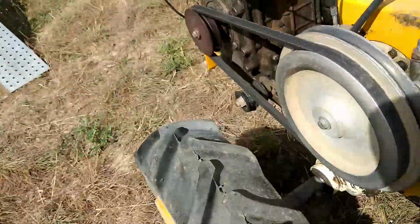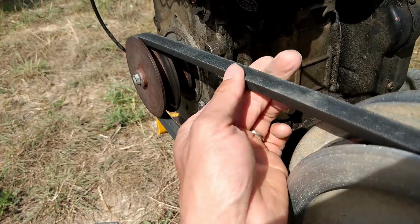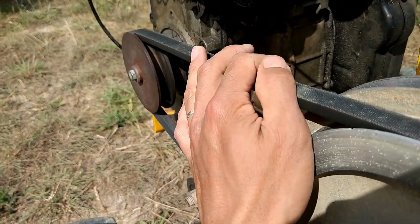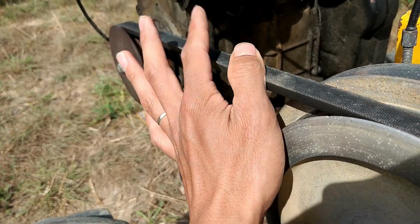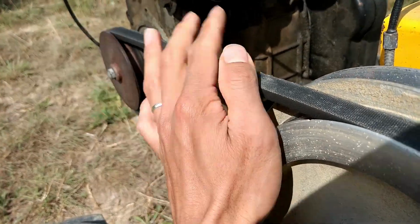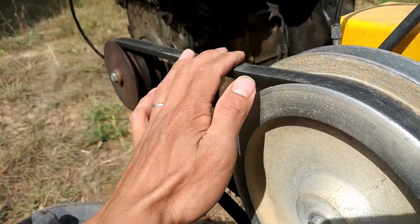It does not work. This is a special belt. Inside they have some metal cores, so it can hold a lot. The other one is much cheaper, about €10 a belt, but there are no metal cords inside. It breaks just once, so it does not work. So you have to buy a special one for the tractor.